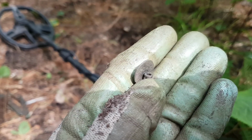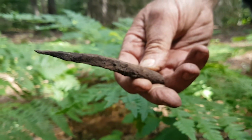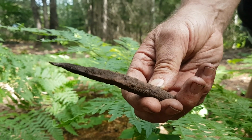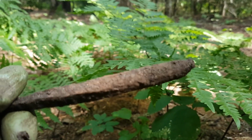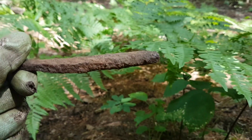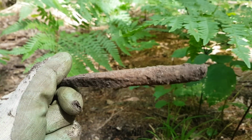So we got another little flat button here. Stan found this one, and then we got John just found. It's hand hammered. And what did you say this is? It's a point of some kind of trade tool that probably was, I don't know. But so a trade tool. Sharp. Yep, that's old. I am in absolute heaven, guys.